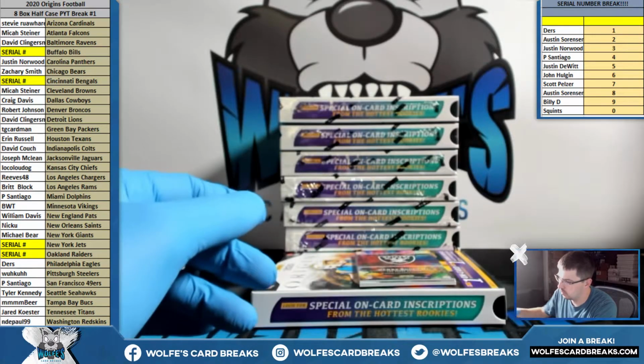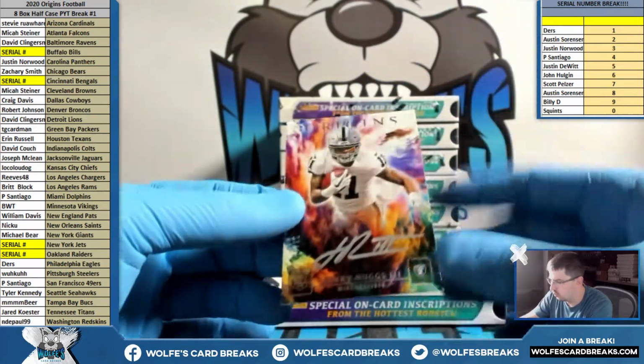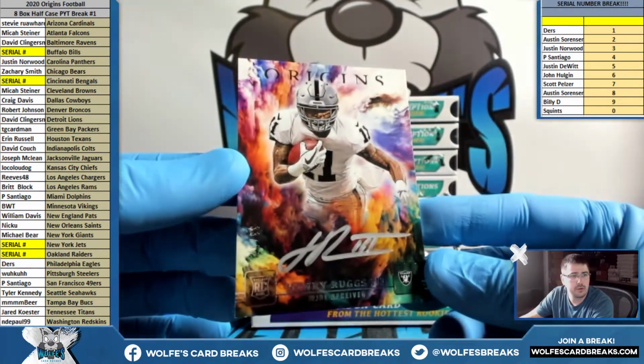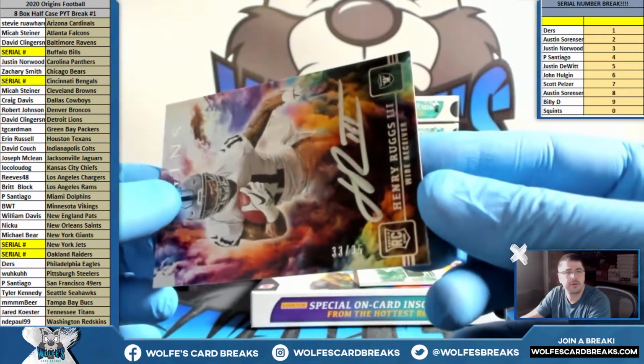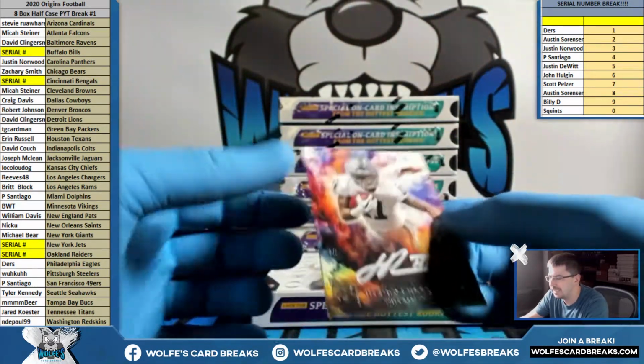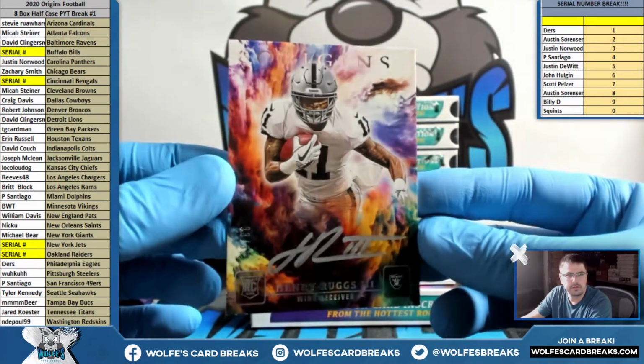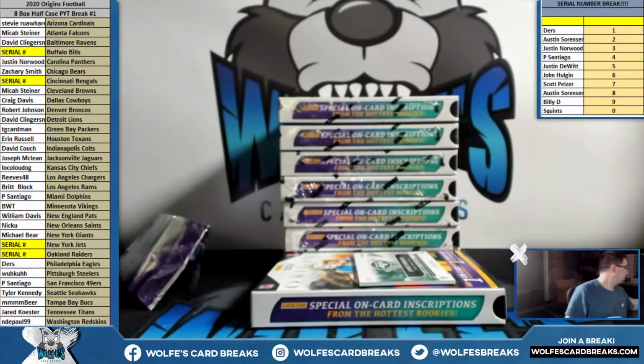Then one. Ooh, Silver Ink, number 33/35, Henry Ruggs. The Raiders, no one picked him up. Wow, 33/35, the 3 spot, Justin. There you go, Justin, Henry Ruggs, Silver Ink /35 for the Raiders. Sick. I love these Silver Inks, Gold Inks, all that. Can't get enough of it. Nice hit there. Henry Ruggs /35, 33/35. Silver Ink. Rookie autograph.